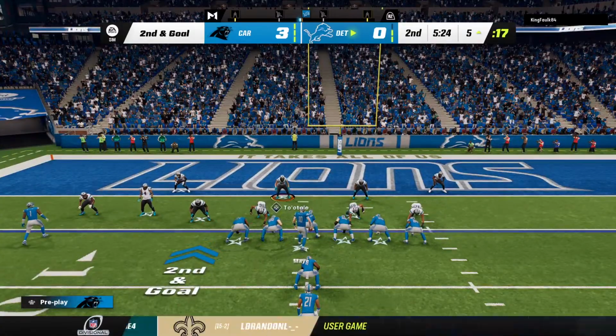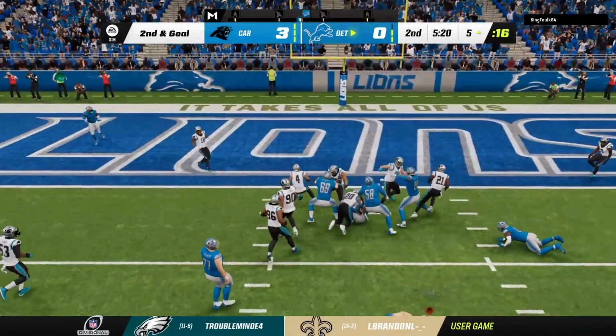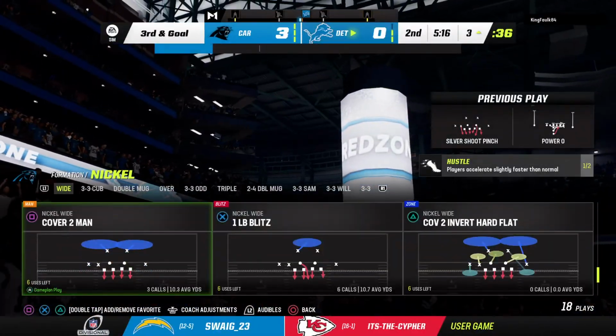Here's 2nd and goal. Here's a give up the middle. And not a whole lot there. He does get a couple, taking it from the 5 down to the 3.